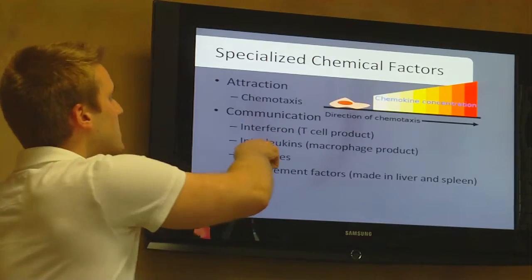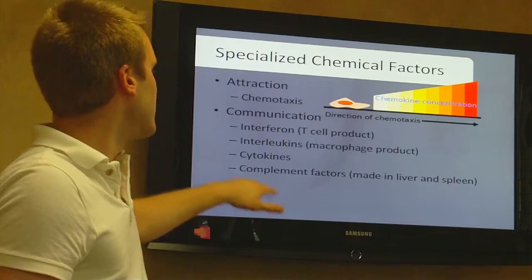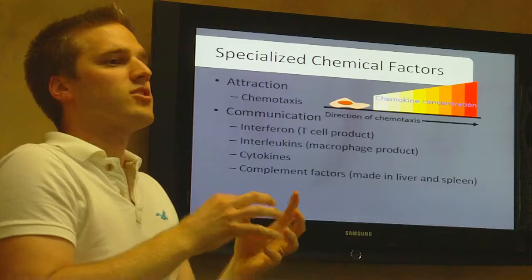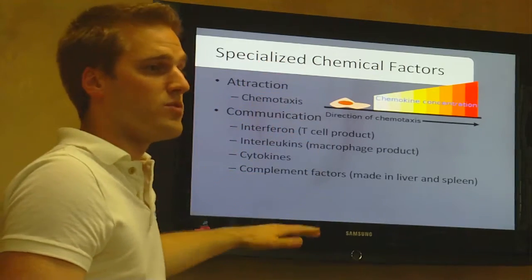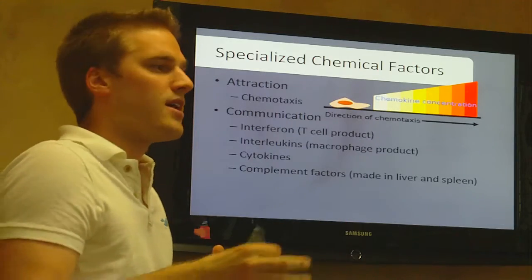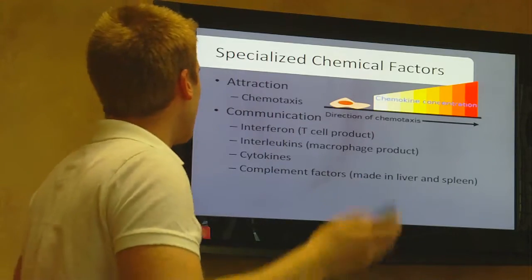It also allows them to communicate, releasing chemicals like interferons, interleukins, cytokines, and complement factors. These are all things that work together in order to give us a coordinated immune response. If we don't have these, or if we have too little or too many, the body's not going to be able to adequately communicate what's going on and what needs to be brought in and what needs to be taken out. So these are all very important.